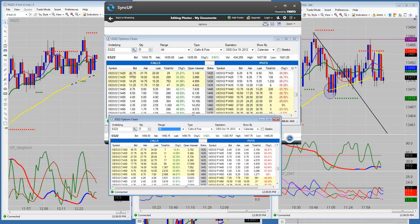You see the 1420s last Tuesday were at 20, and right now they're at 34. 1425s were at 18. 1425s are now at 29.5. They were up higher than that today. 1430s. Now this is after they'd already run up 40%. So you have to remember that this is after a 40% run up.